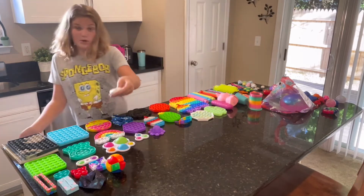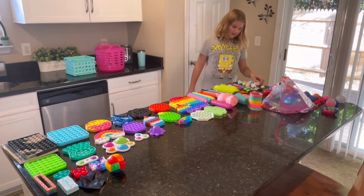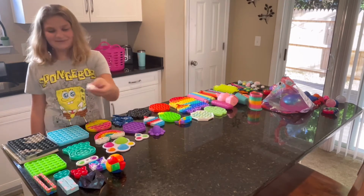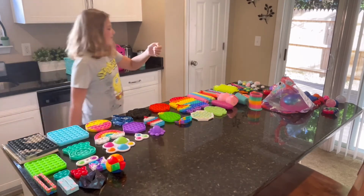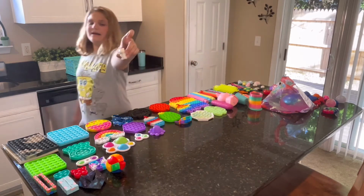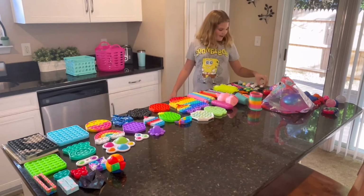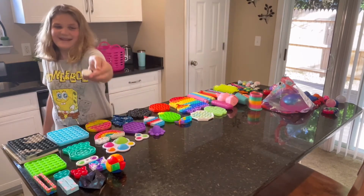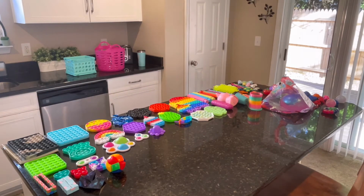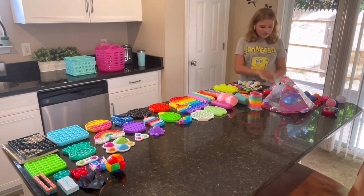I have this giant mochi. And I got most of these from the dollar store. So if you were wondering, I got most of them from the dollar store. I got this little like bear thing. I got a yellow unicorn. And I have finally my last mochi is this panda. I'm sorry, it looks so dirty. I haven't cleaned it in a while. I just dropped another mochi. Whatever. Now we're gonna go to stress balls.